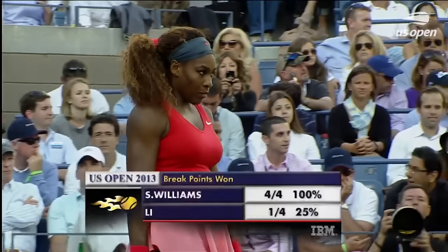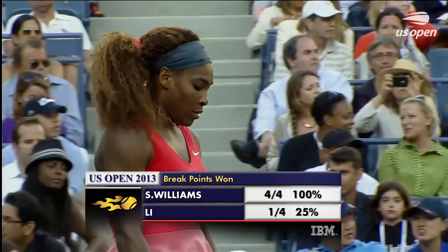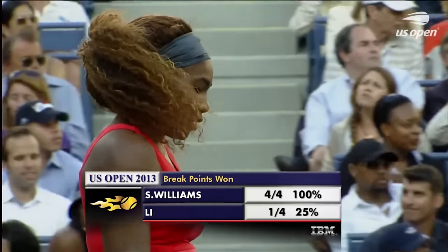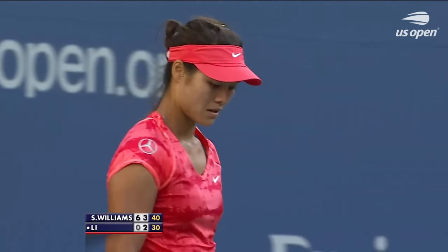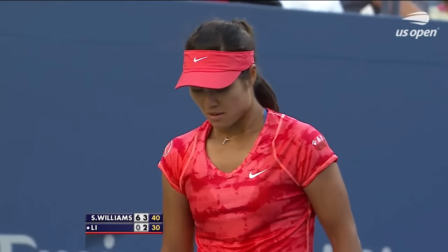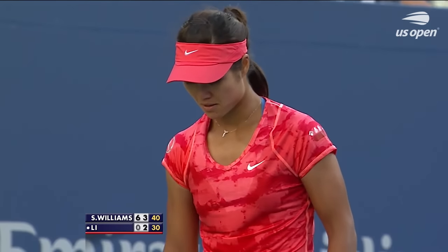Of the sustained pressure that Serena puts onto her opponents, and sustained pressure she's putting on Li Na in this match. Perfect on break points, 4-for-4. If Li Na loses this, it would be hard to envision how she could turn this set around.